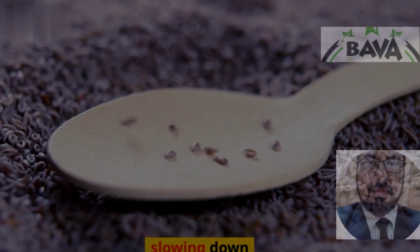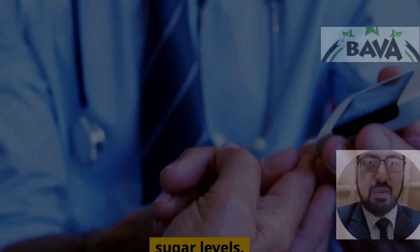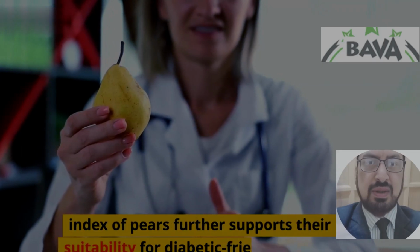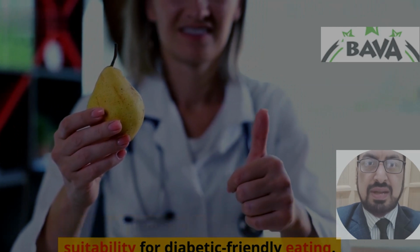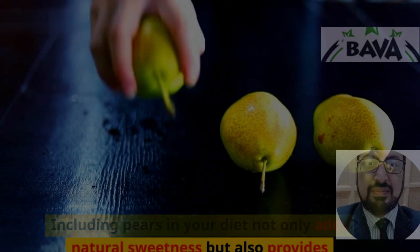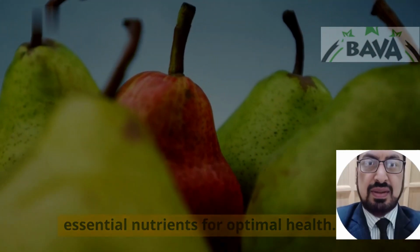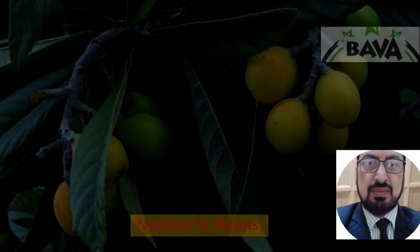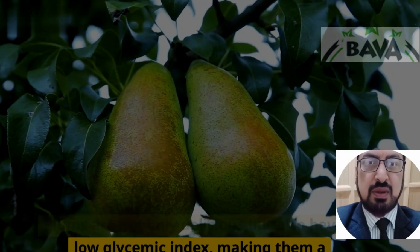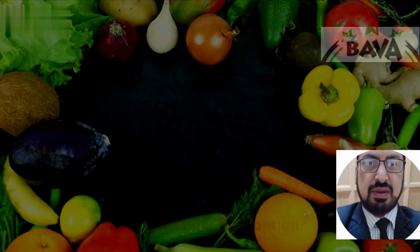Number 7. Pears. Pears, known for their juicy and sweet taste, are a great choice for individuals with diabetes. Packed with dietary fiber, they assist in slowing down digestion and preventing rapid spikes in blood sugar levels. The low glycemic index of pears further supports their suitability for diabetic-friendly eating. Including pears in your diet not only adds natural sweetness but also provides essential nutrients for optimal health.